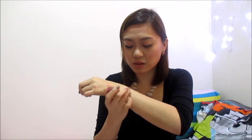The shade is Plum Brulee. This is a sexy pink, a baby pink color. It's also a cream. It has some shimmer. The design and label have worn off.